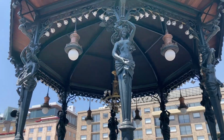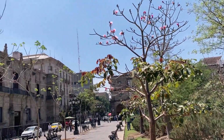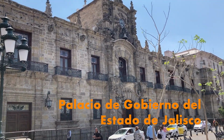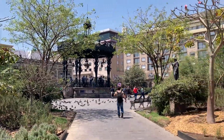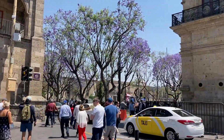It's beautiful. And here in Plaza de Armas, across from where the Viceroy of Mexico used to live, so they could stand out on their porch and watch public executions. So this is one of the most violent plazas in Guadalajara. Back to the base of the cross.